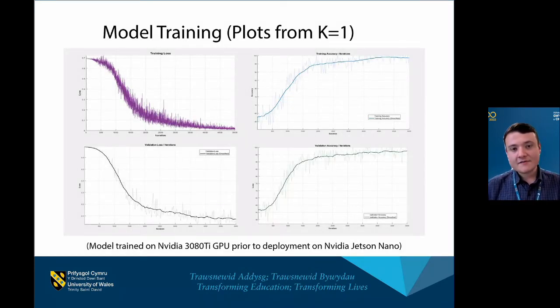So, some plots from our model training, and I won't bore you with too much detail here, but what we're essentially looking for is signs of overfitting or underfitting. So in this case, we're making sure that the graphs presented on the bottom, in terms of validation loss and validation accuracy, closely mimic the behavior exhibited in the graphs on the top, which are training loss and training accuracy. And we can see in this case, they do closely follow that behavior.